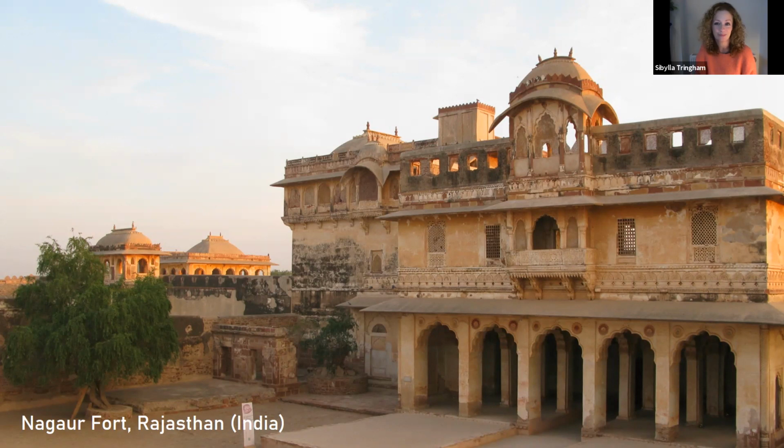So our current projects are in India and the UK, and this is Nagar Fort in Rajasthan, and it's a wonderful example of Rajput Mughal architecture. Dating primarily from the 18th century, the buildings in the large fortified palace have recently been conserved by the Merenga Museum Trust.